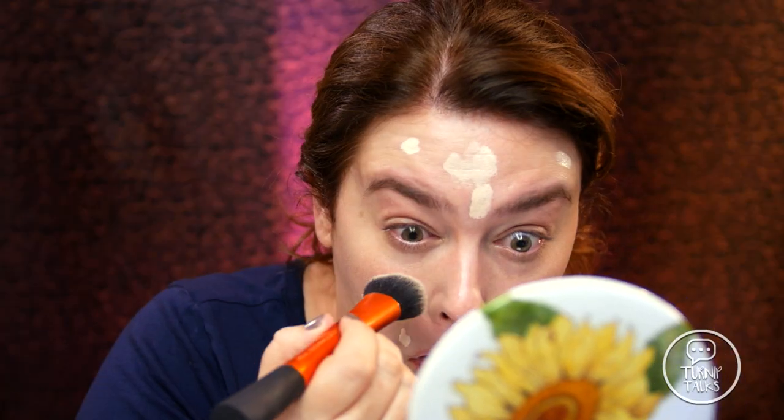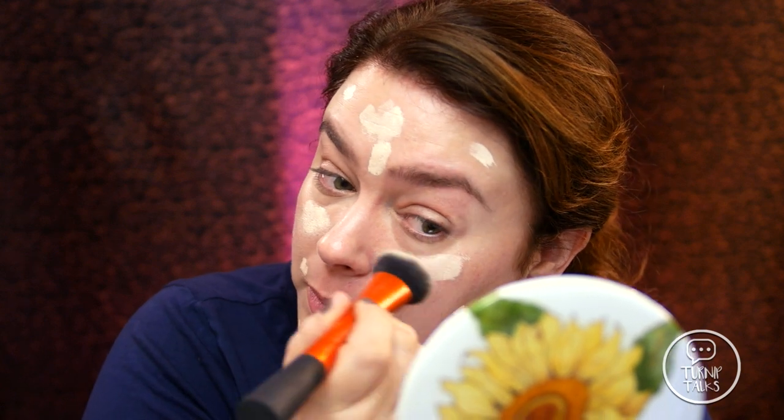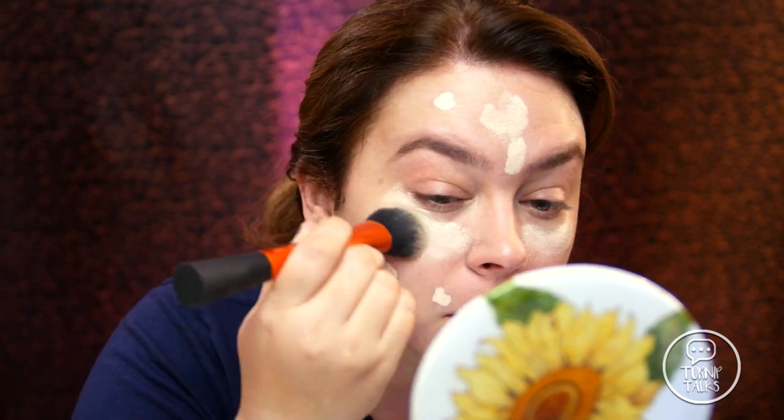It said start in the center of the face and work our way out, but I feel like everyone has this problem. My nose doesn't really react well to most foundations. You know what I'm gonna do? I'm gonna take the reddest areas of my face and the parts that I need to cover the most, start there and work my way out.